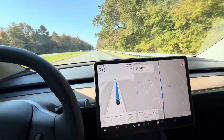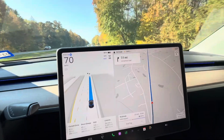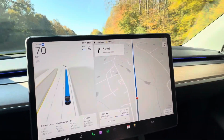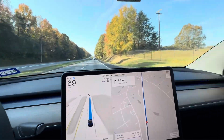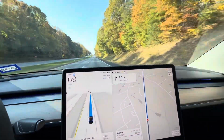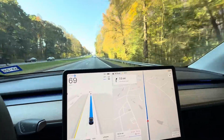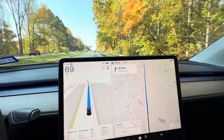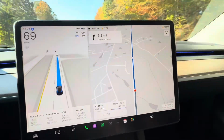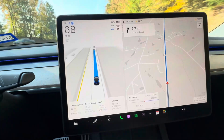Okay, it's actually warmed up quite a bit as I've headed south. It's 71 degrees now as I'm getting down towards Greensboro. So nice day. Beautiful outside. Again, you see the fall foliage, and the leaves are changing color. Just a great drive. The Tesla's doing great on full self-driving, and you'll see good efficiency, 297 watt-hours per mile.